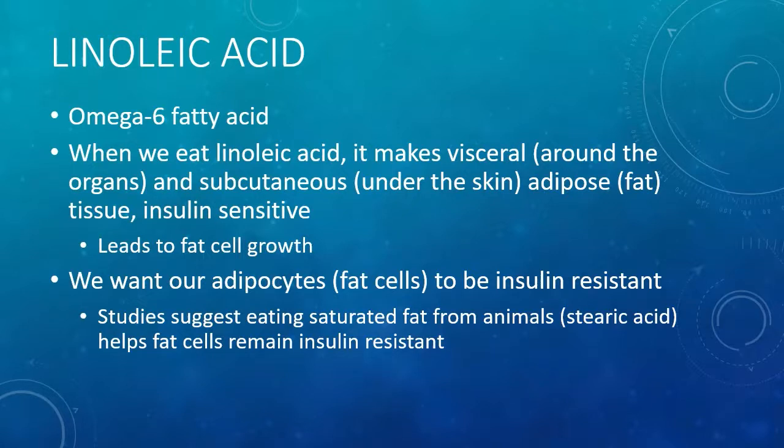So you're absorbing part of the linoleic acid, and it makes those fat cells insulin sensitive, which means as your body's secreting insulin in normal processes, those fat cells will tend to grow. Well, for a healthy body and health in long life, we want these fat cells, or adipocytes as they're called, to be insulin resistant. So we have to reduce the amount of linoleic acid we eat. Studies have suggested that eating saturated fat from animals, which is actually stearic acid, helps the fat cells remain insulin resistant and actually might switch them from being insulin sensitive to being insulin resistant.